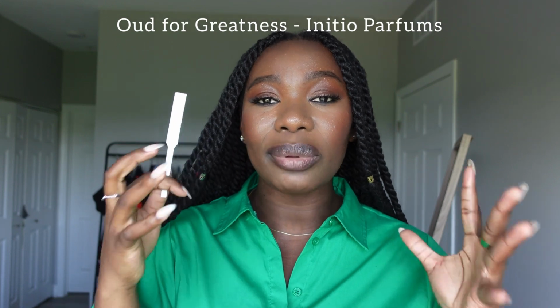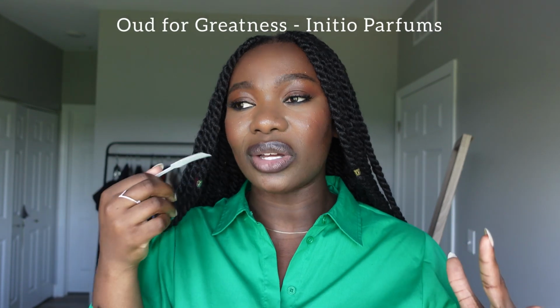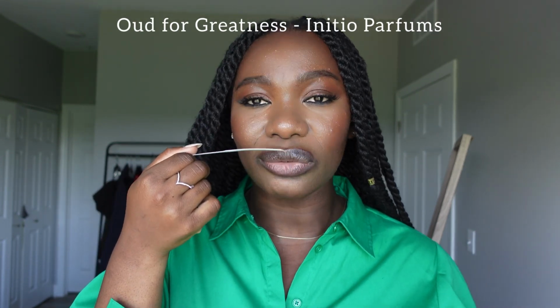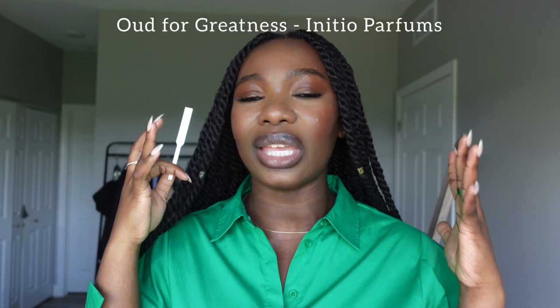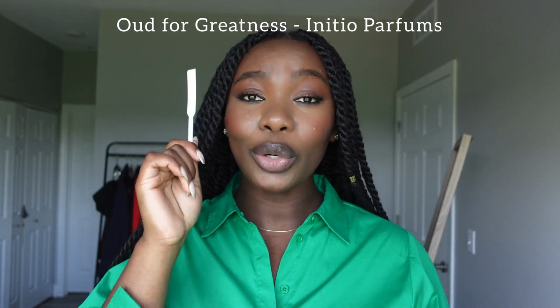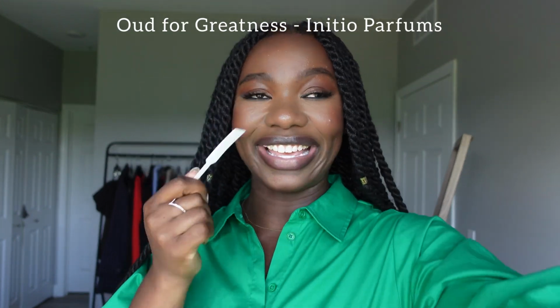I like more complex fragrances. I do love a fresh, manly fragrance on a guy, but this is gonna make me turn my head because it's so different. It's like, who are you? What's your story? It just makes me more interested to find out a bit more. Oud for Greatness. So good. So good. I can't even deal.